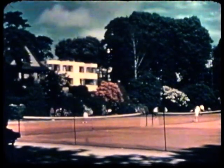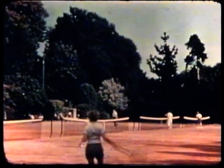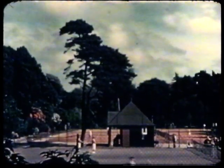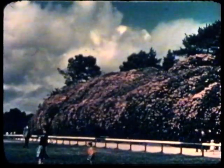Those who enjoy an active holiday will find facilities for nearly every sport close at hand. In the central pleasure gardens near the town centre are tennis courts surrounded by trees and shrubs which make a colourful background. But for sheer colour, rhododendron time can hardly be beaten, and in the town's many parks and gardens, blooms of exquisite beauty are to be found.